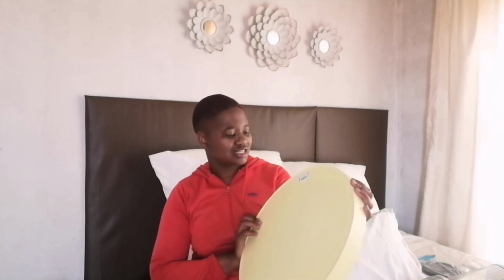It was 130 rand on a price, and it was the last three in the store. I think in Polokwane we run out of stock. When they put stock on the shelf, people just take everything at a go. Like these organizers here, they had just put them on the shelf. There were 8, so I took them all. I am sorry, Pep, just put more stock in your shelves.